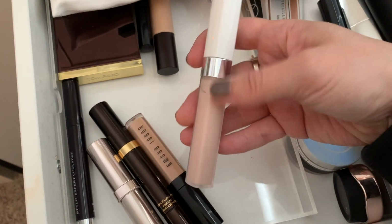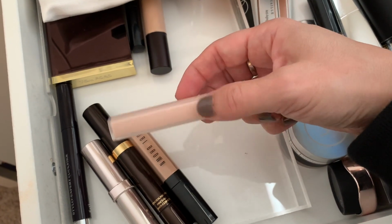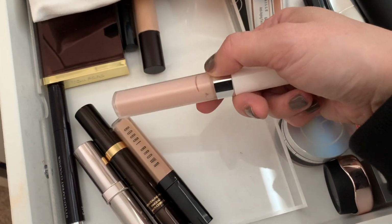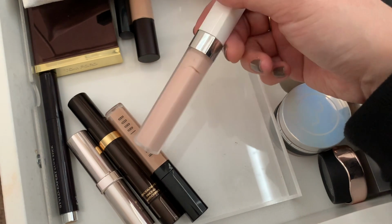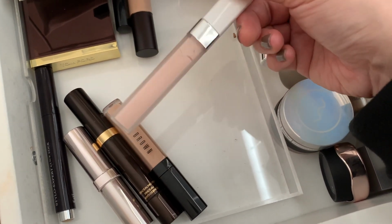The Chanel eye primer. This I got over the summer. It's just a smoothing eye primer. It really doesn't do much else. It doesn't correct. It doesn't conceal. It's not especially tacky. So all it does is smooth. I definitely want to play around with this just a little bit more, and it is relatively new. So I'm going to hold on to this.